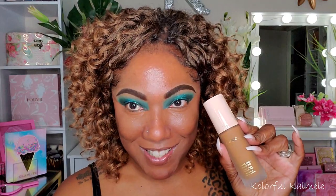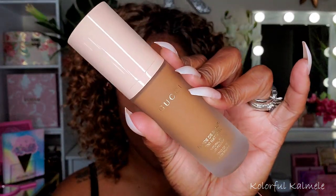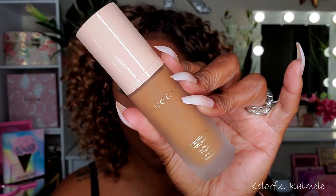Okay, done with the prep work. And I like to just kind of let that sit. I really don't blend it out because I just go in with foundation like in the other areas and blend it up into the concealer. So I just kind of let it sit. And I like this applicator because it makes it easy for me to put the concealer exactly where I want it. Okay, so for foundation, I'm going to be trying this Gucci foundation for the first time.